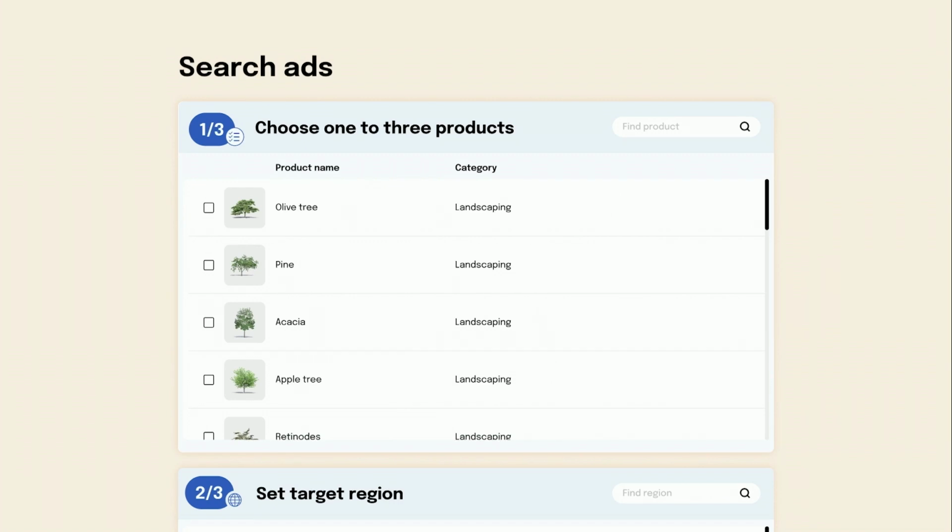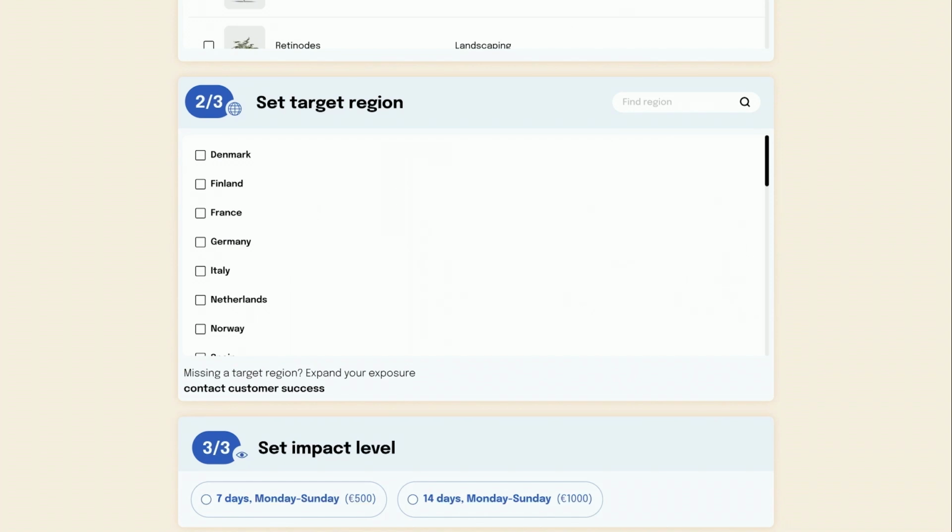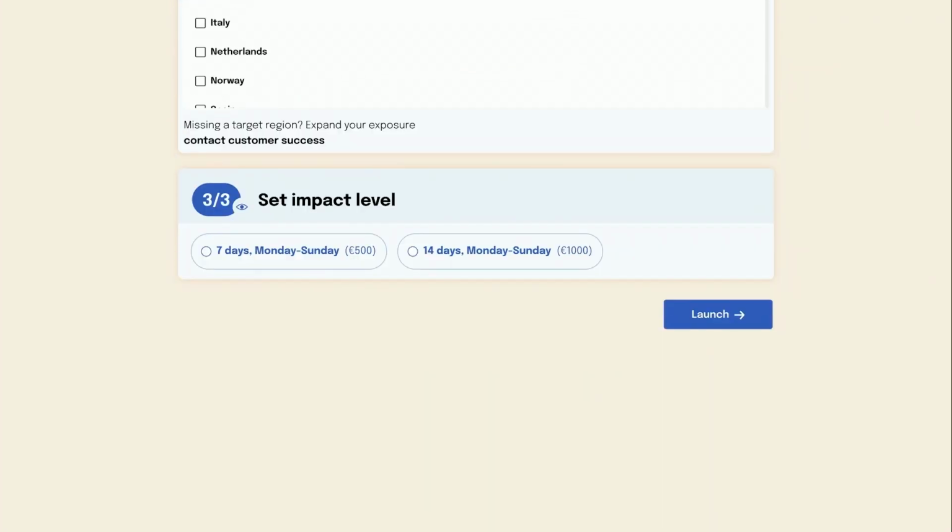This is a made-up brand called Plants, and I select olive tree. And then I go to the regions, and then I select Germany here. Now we need to add the impression level. Will we go for 1 week or 2 weeks? And I decide 2 weeks on this. Once that is done, the customer success will call you and schedule when you would like to publish this, and also the evaluation of this.